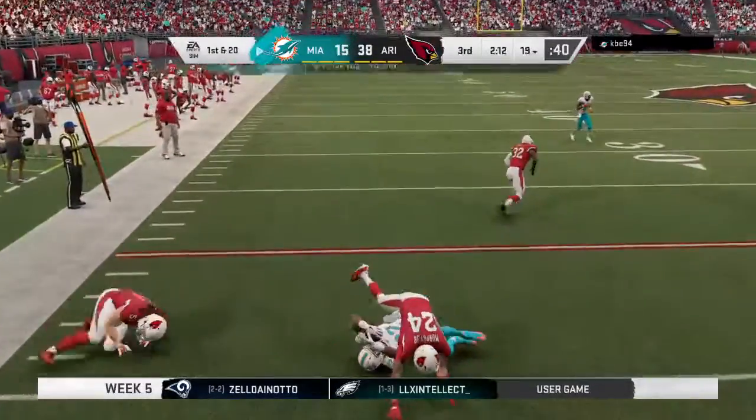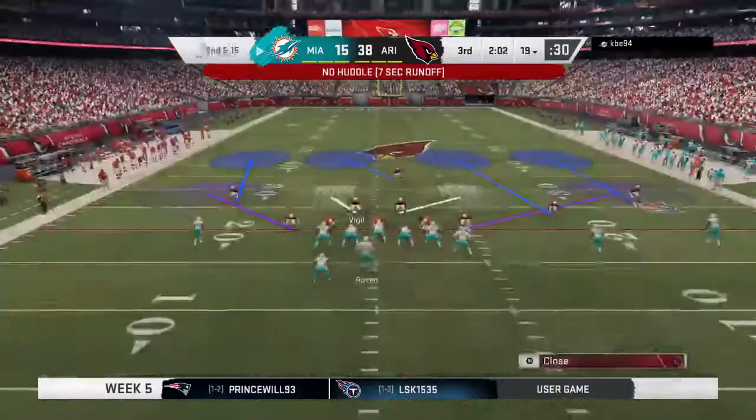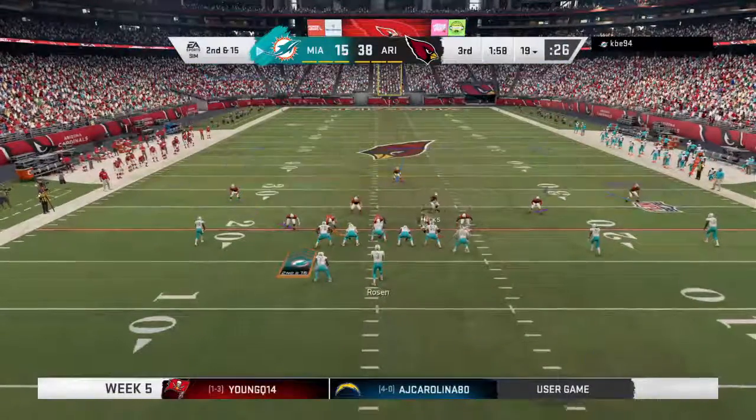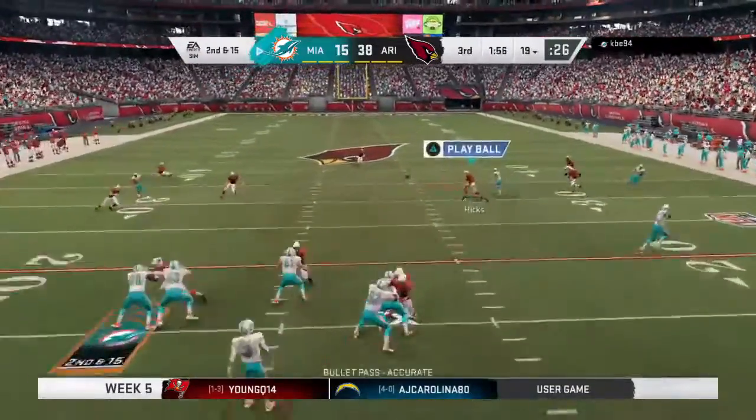From the gun, it's Rosen. Looking that side, and he's got a man. That's Drake. And he'll be about a full yard shy of the 20 at the 19-yard line. Call that a gain of 5 as the clock ticks inside of 2 minutes to go now.